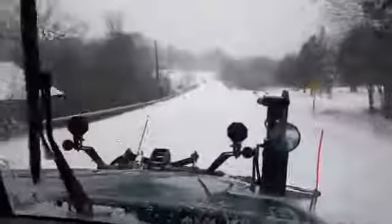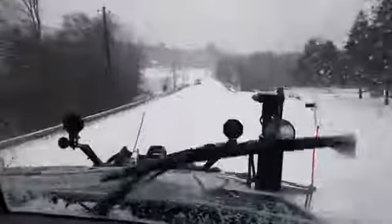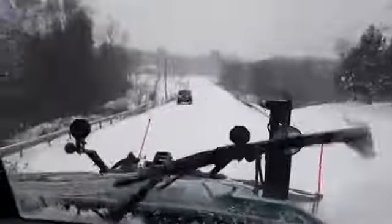Icing, then it'll not get very fun out here at all. But for right now, here in Harris, it's still snow.